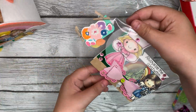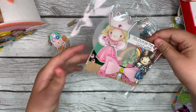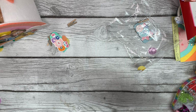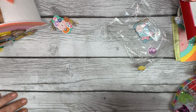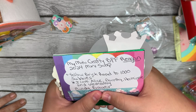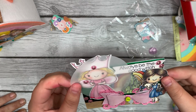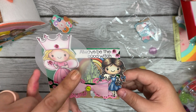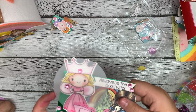She made you your own memory deck card. Okay. Hold on. That's adorable. Don't show her there. Oh, she covered her address. Good, good, good. With some washi tape, so we don't have to worry about showing that off. It says my mini crafty BFF. Wait, 2024 moon. Yellow brick road. 1,000 subs. Very good. That's actually so cute. She did a vellum circle to make it look like the bubble that surrounds the good witch. So stinking cute.